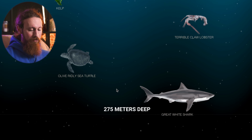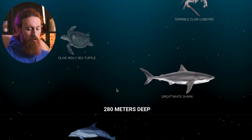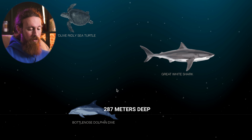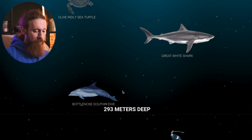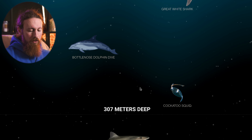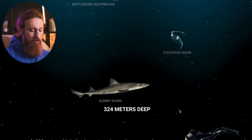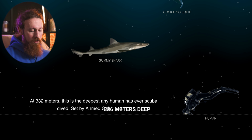Olive Ridley sea turtle. The great white shark, that's almost 300 meters. About 280 you've got the sharks. So they're quite deep down. Then you've got the bottlenose dolphin dive. Cockatoo squids, never heard of that one. A gummy shark, 320 meters.